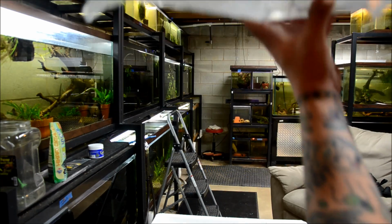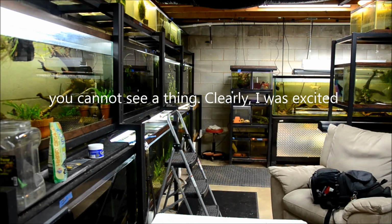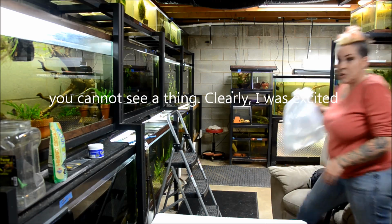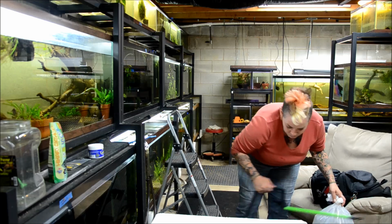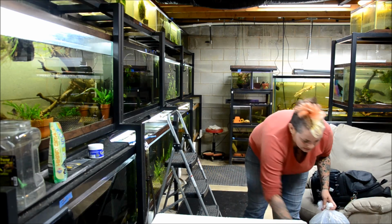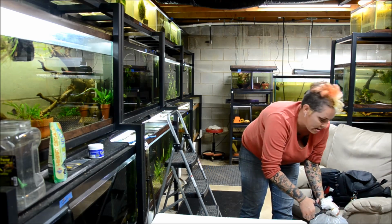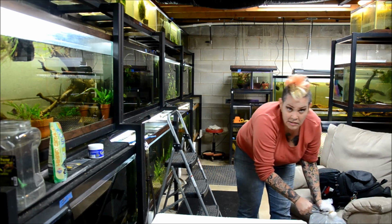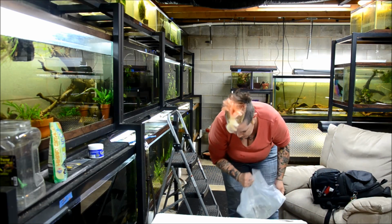I'm not sure if you'll be able to see or not, but there's little hair-like things floating around, which is baby pipefish, which isn't at all uncommon. The males carry the babies, and the stress of shipping can cause them to abort, though these look to be near full-term babies. Looks like I just have one male dead, which is not bad.